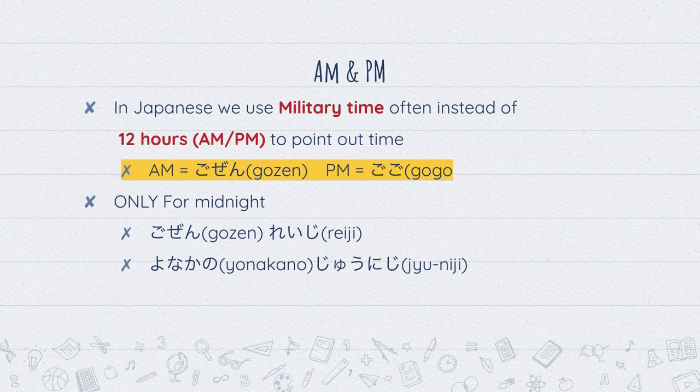But we also have a word to point out the 12 hours system, AM and PM in Japanese. AM, we say 午前. PM, we say 午後. And there's one exception, which is only used for midnight.